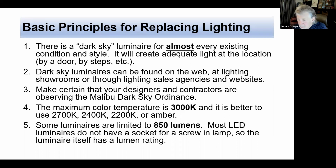Now, because this is for non-residential properties, I make the assumption that most of you will work with professionals at some level. You're not going to do this yourself. You may try and do it with maintenance personnel, but it may be best to hire an electrical contractor. Major projects, you may even find it important to hire an architect, as well as, or maybe in addition to, a landscape architect to help you make the decisions to comply and maintain the aesthetics and function of the facility.